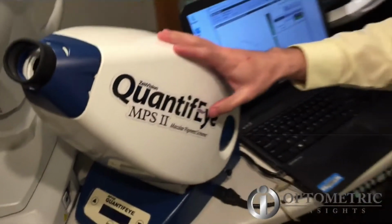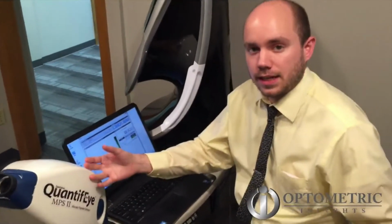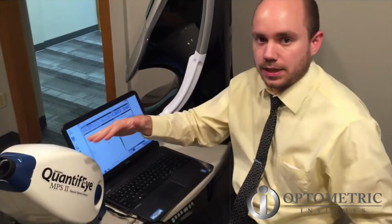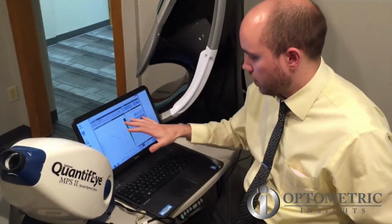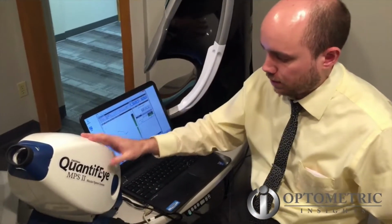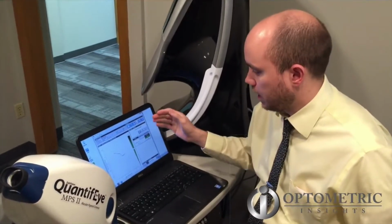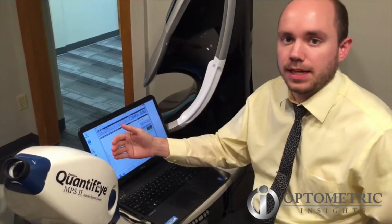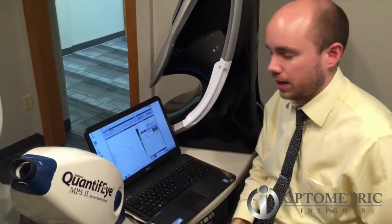So this is the Quantify instrument from Zia Vision. This lets us know basically the density of those macular pigments that can protect macular function and macular health. So it just real quick takes a couple of minutes for the patient to run through it, clicking a button when they see the light, and it gives us an idea of whether or not we need to add supplementation to their diet to make sure we boost those levels of pigment to protect their macular health.